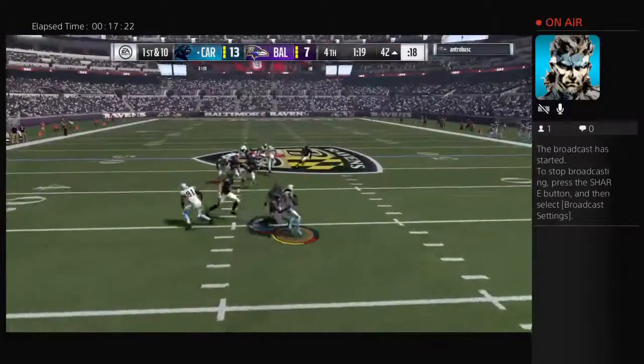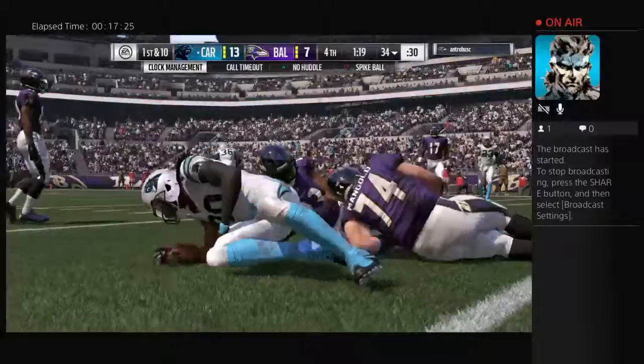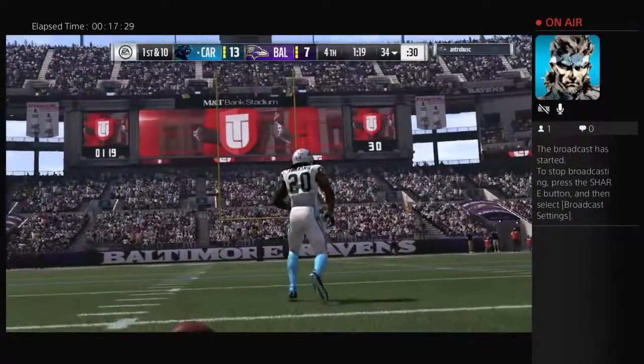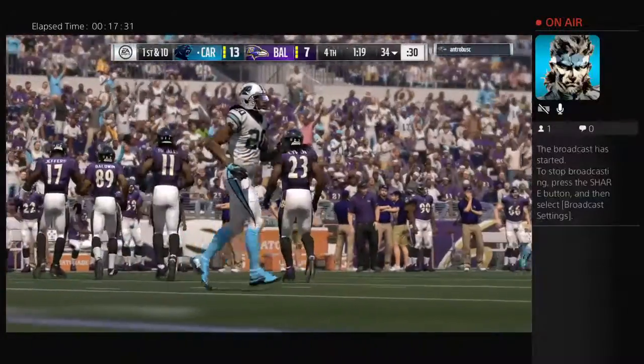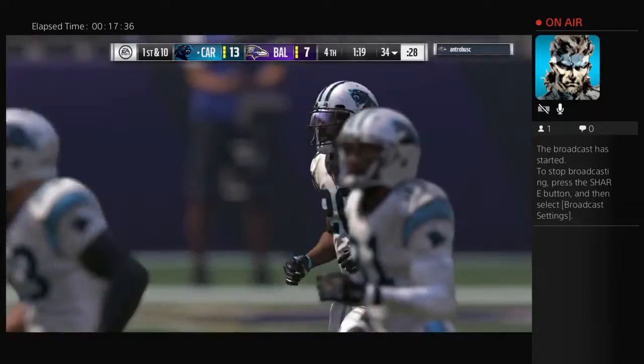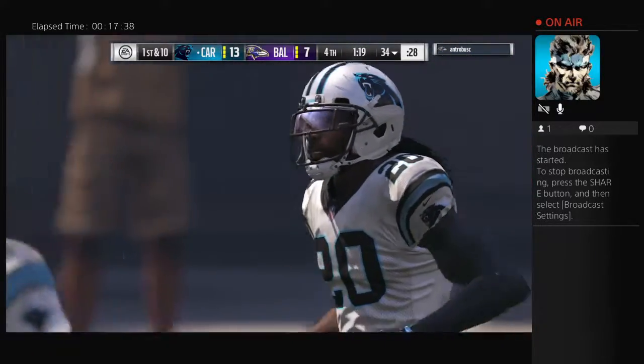And, a crusher there as it's intercepted. Picked up by Janoris Jenkins. And his guys are going to take over at the 34-yard line. Carolina getting set to take the field. They have the lead. Still a one-possession game, but the defense got to stop. They've got the football now.